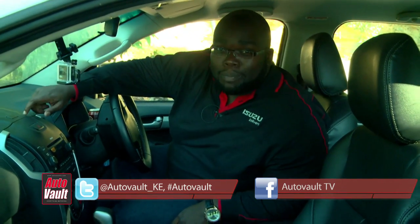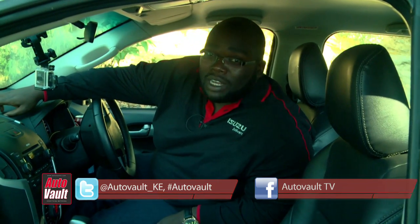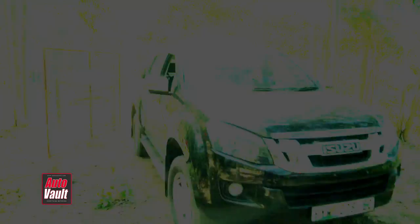I am telling you, the departure angle, the breakover angle in this car is unbelievable. I don't want to plug the product, but you've just seen with your own eyes. I mean, the four-wheel drive capability with the diff lock, this car can literally go anywhere.